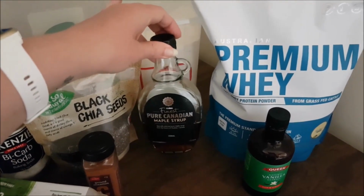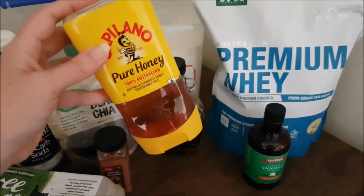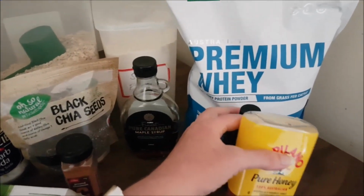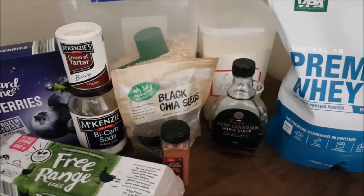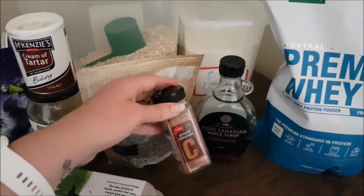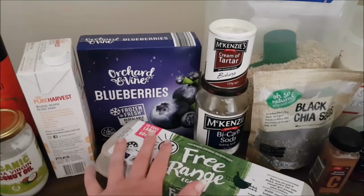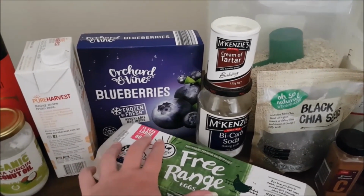The original recipe calls for maple syrup, and we have some, and I used honey in the other recipe. So we are going to use maple syrup today, but like I said, you could substitute honey if you wanted to. It also calls for a little bit of ground cinnamon, so you're going to want to chuck some of those in. Blueberries, because it is a blueberry chia muffin, but I have substituted in raspberries.